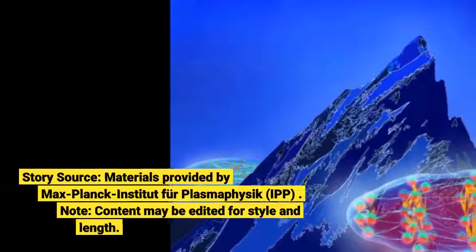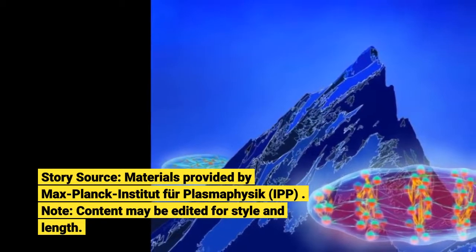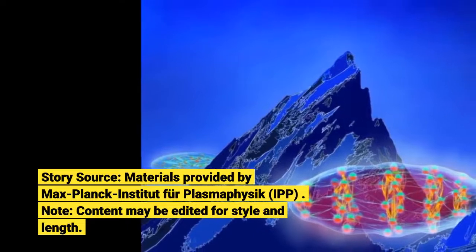Story source: materials provided by Max Planck Institute für Plasmaphysik (IPP). Note: content may be edited for style and length.